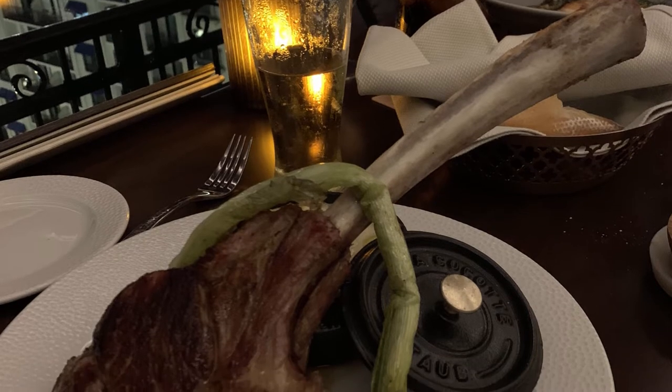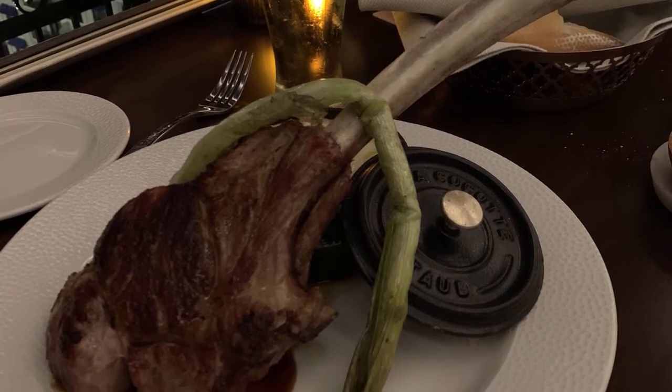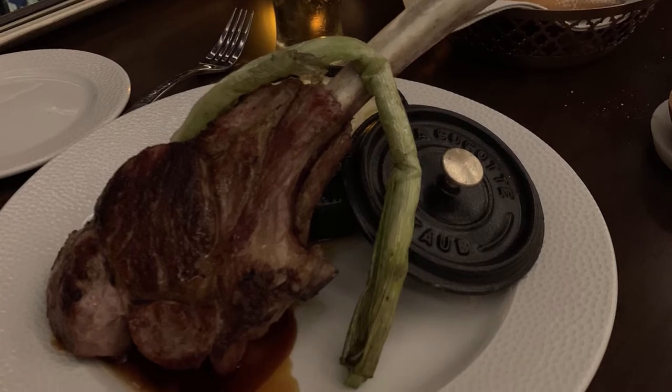How was that meal for you? Oh, it was good. I got the tomahawk veal chop, and that came with potatoes and onion and lemon veal au jus. It was good. It wasn't my favorite thing that I've ever had there. It's definitely something different that you can't get in many other places, and it is a very Instagrammable dish, because it has the bone sticking out.